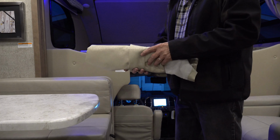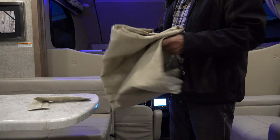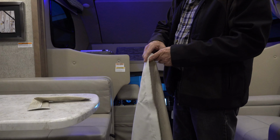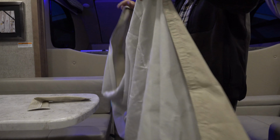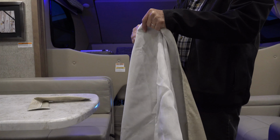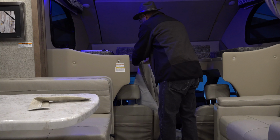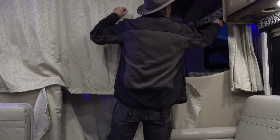You'll find this curtain in the pantry behind the refrigerator. But this is really easy to use. I usually just keep it up here in the front when we're traveling. But you can see it has a Velcro on the edge here. So it has a seam in the middle. So just find that seam. Stick it in the middle. So that just gives you some privacy at night. And if whoever's sleeping up there wants some privacy, you have this curtain.